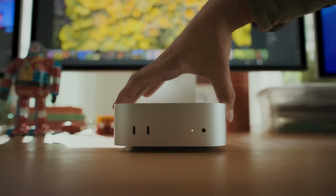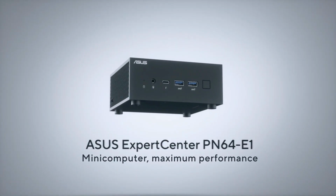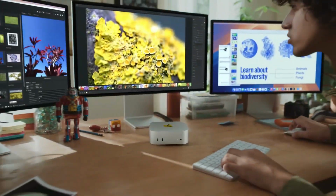Mini PCs, big performance in a small package. Mini PCs are the ultimate solution for anyone wanting big performance in a small package. Compact, versatile, and powerful, they're ideal for everything from work to entertainment.